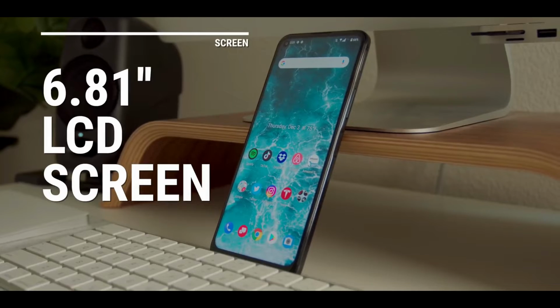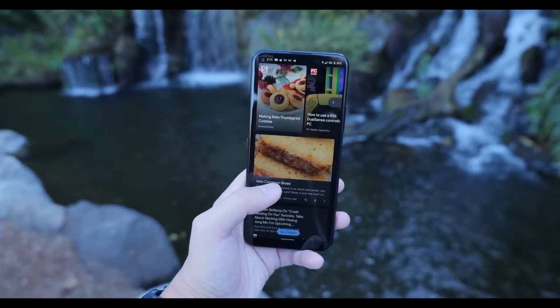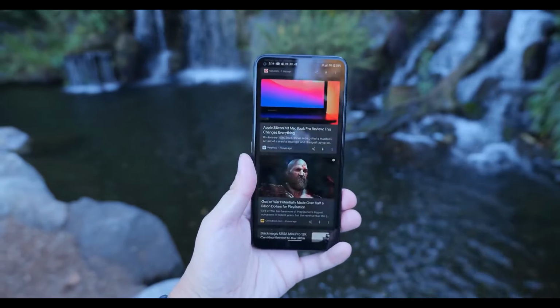This phone has a massive 6.81-inch FHD display. That screen size is very immersive whether you are playing games or watching video. It's an LCD panel, but everything looks fine in scenes that are bright.